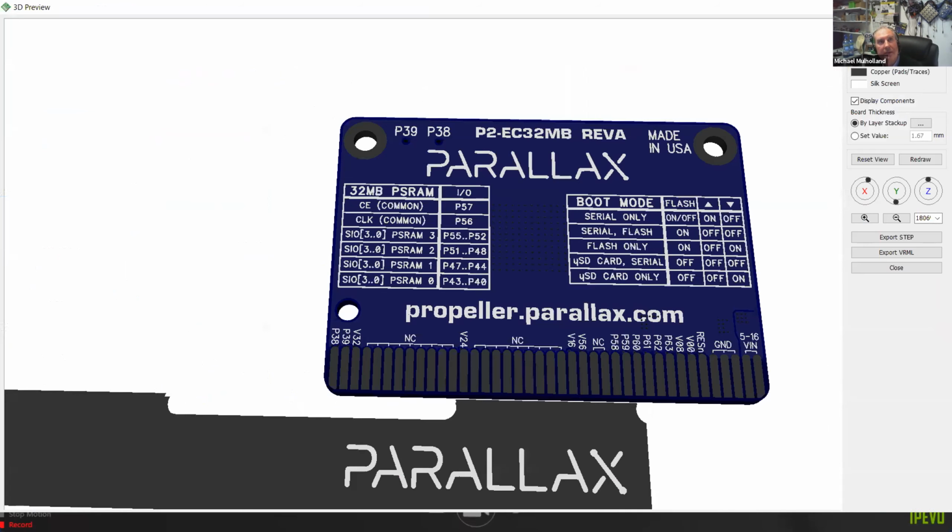So let's go back to that image. Yeah, so I think you can see now why we've moved the LEDs to P38 and P39. As Chip said, they're the last two available pins, and they're on the back of the board, so they're not going to interfere with the continuous pins on the front. They're just nicely tucked out the way.